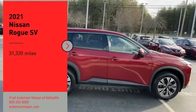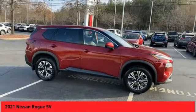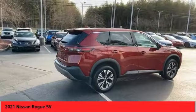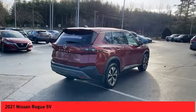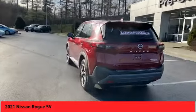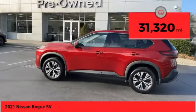We are pleased to show you the 2021 Rogue. The stylish Rogue gets 27 miles per gallon and still boasts nearly 58 cubic feet of cargo space. With a 5-star side impact safety rating and confident handling, the Rogue is more than you expect and everything you deserve. This vehicle has less than 35,000 miles.